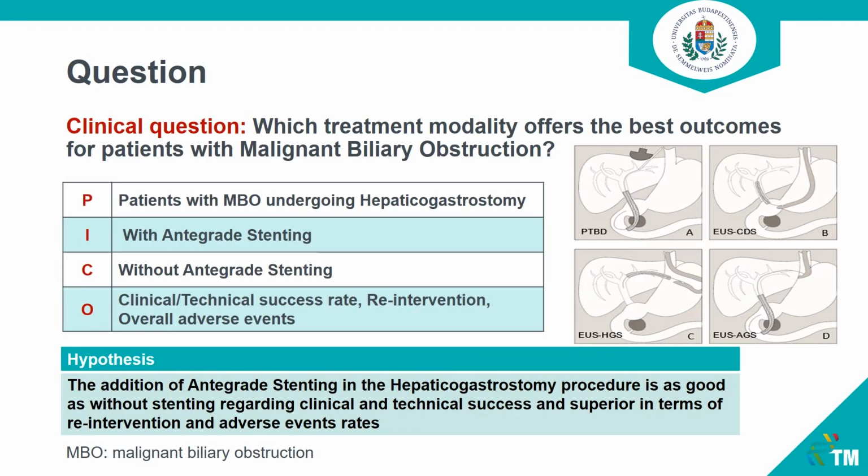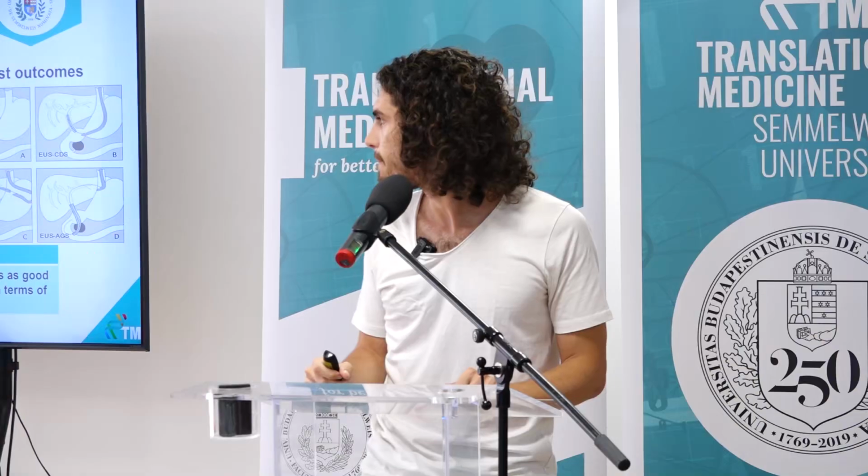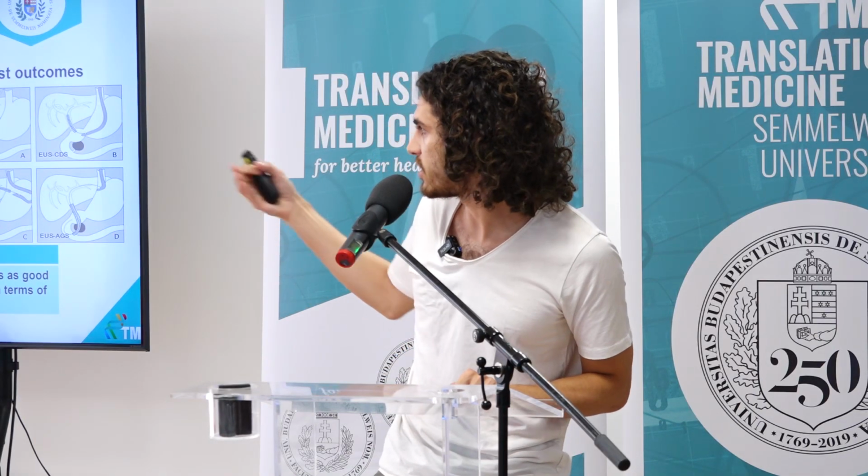So it really, really helps. I have these plots, but I didn't present them. So adding the stent actually increases the time to stent dysfunction significantly.